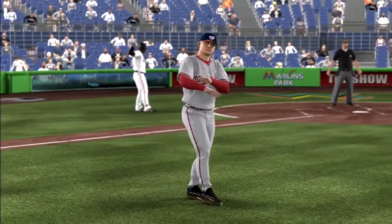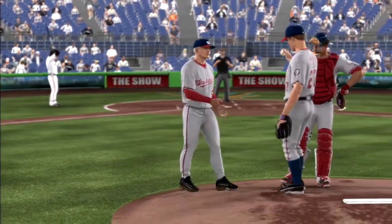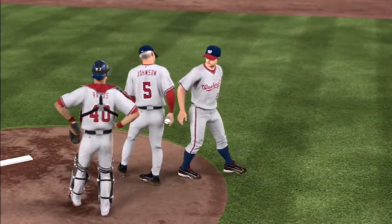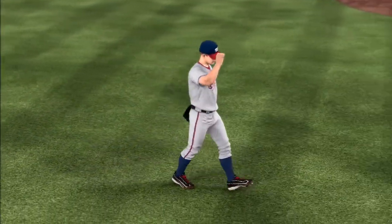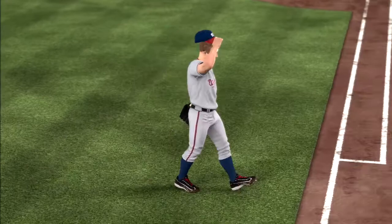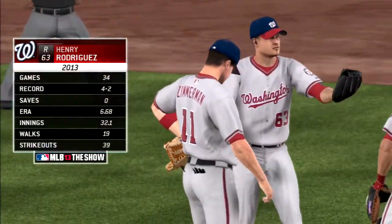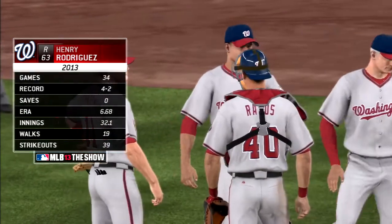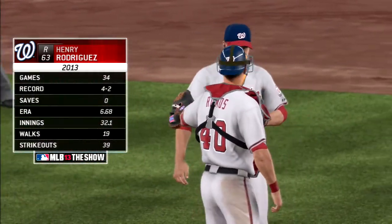Now the Nationals skipper is up out of the dugout on his way to the mound. And he's looking to the bullpen here, so it would appear that's all for his starter tonight. So he'll depart with the lead and a chance to be the winner, but he is responsible for the tying run at first. So a new pitcher entering now, and it'll be the very hard-throwing right-hander Henry Rodriguez.